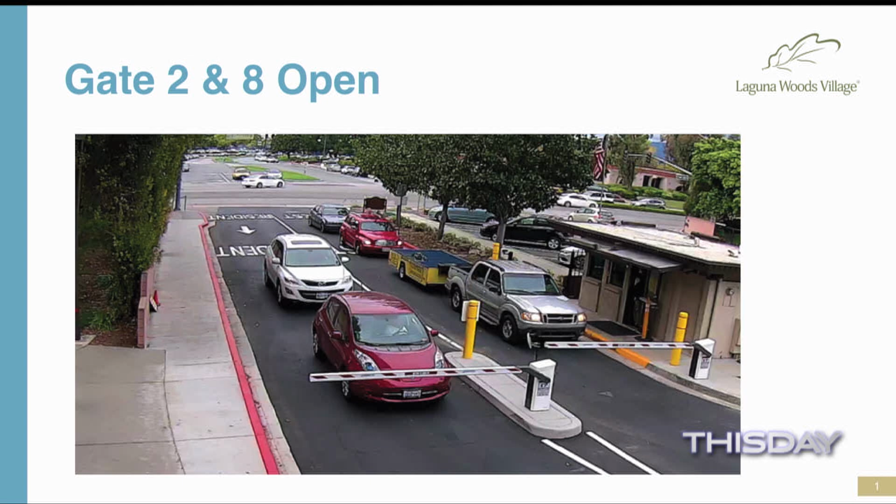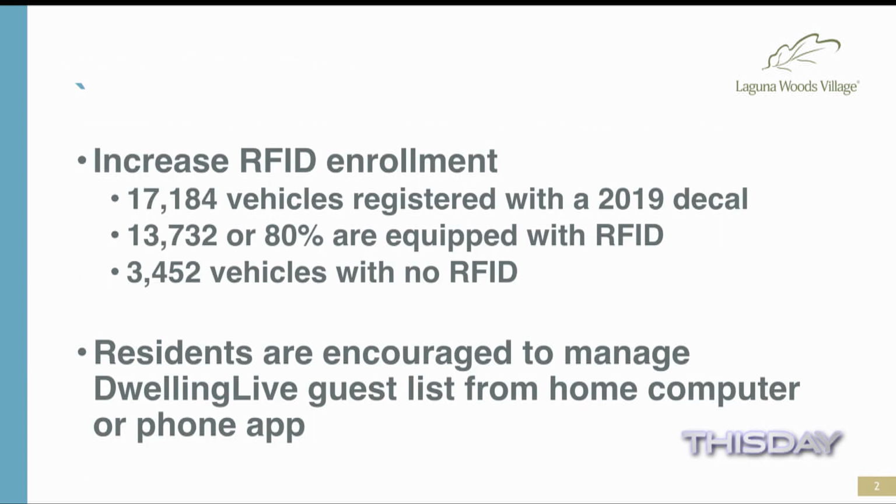We would prefer our residents to go down, get that RFID so that they can just zip on through the resident lane. Let's remind everybody what an RFID is. It's a radio frequency identification decal. So is it just something that goes on the windshield? It is, and not on the windshield. It's on the headlight. Oh, all right. So there are 2 decals.